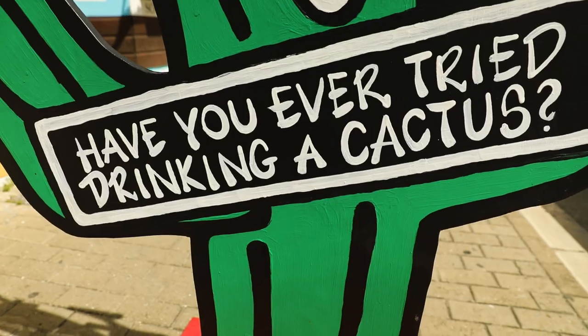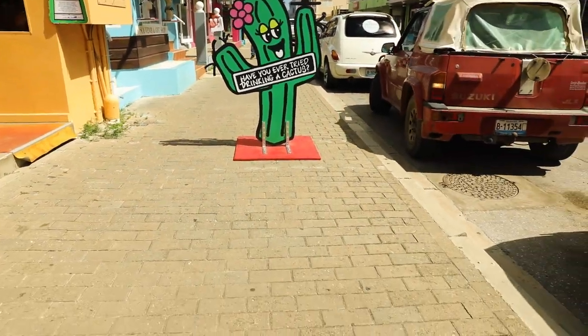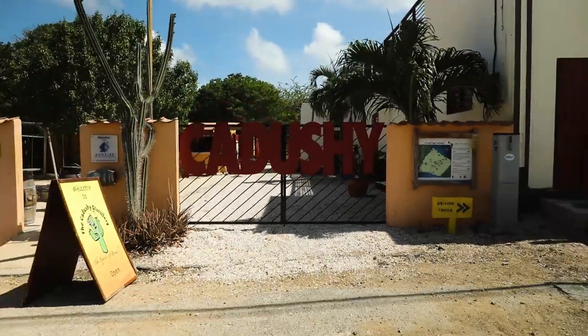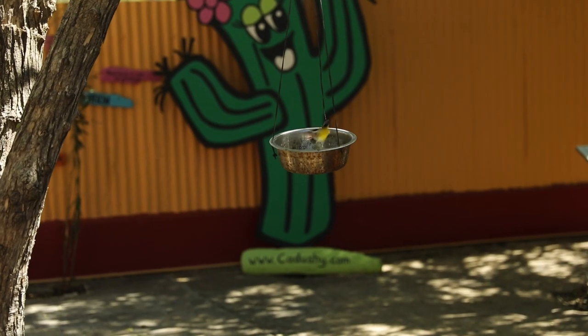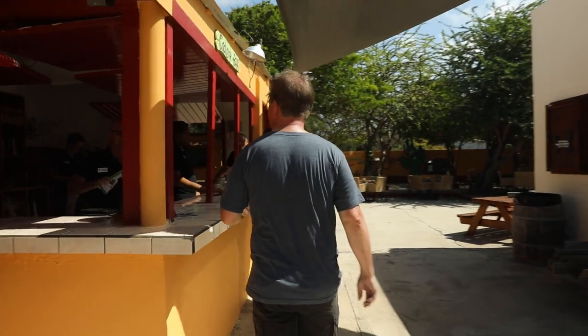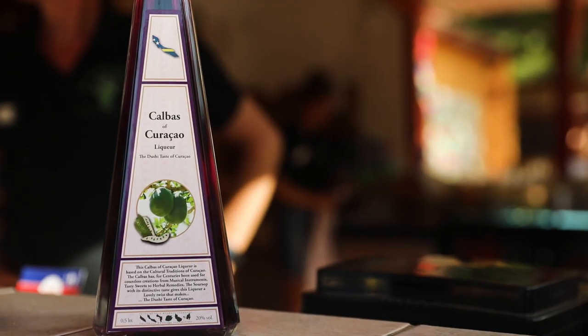And did you know that you can drink a cactus? Sounds impossible, doesn't it? Well, the folks at Cadushy Distillery can show you how. Started in 2009 by Eric and Yolanda Gietman, who, like 60% of the residents on the island, are originally from the Netherlands, moved here to start their venture with their daughter in the town of Rincon. Now they make several different liqueurs and liquors, actually one for each Dutch island.